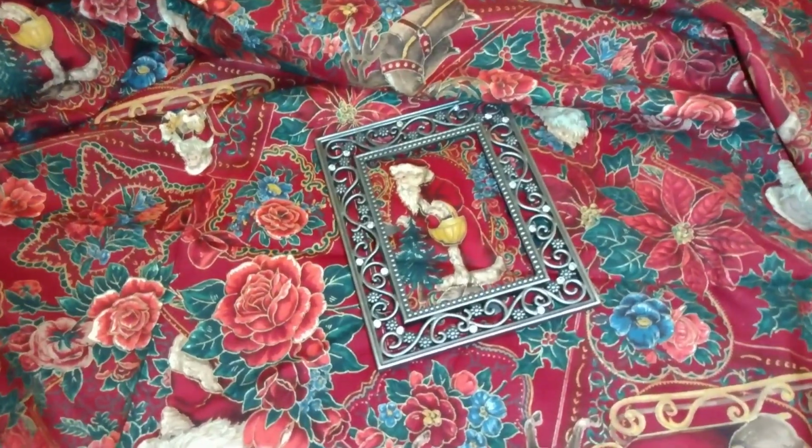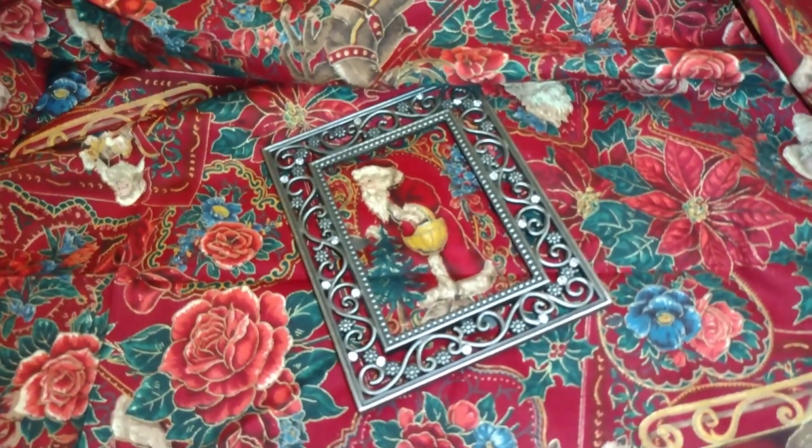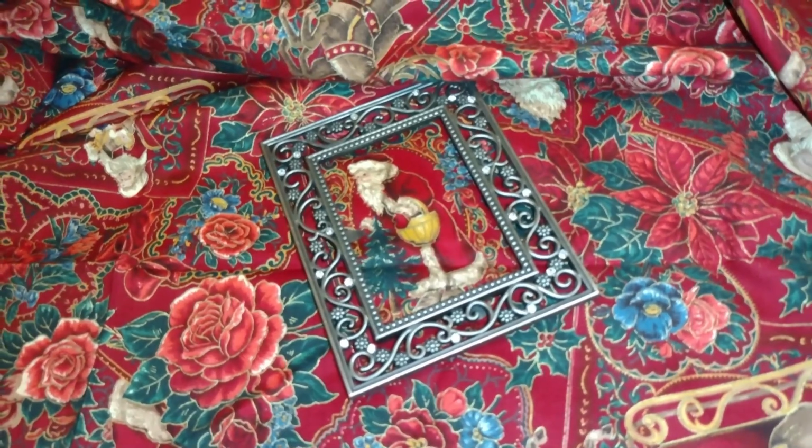Today I am going to be doing a last minute Christmas craft, and I am going to be using items that I want to declutter from my home.